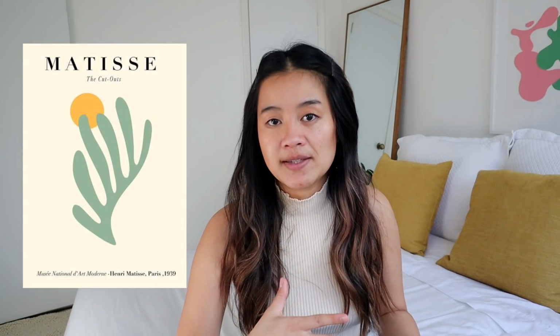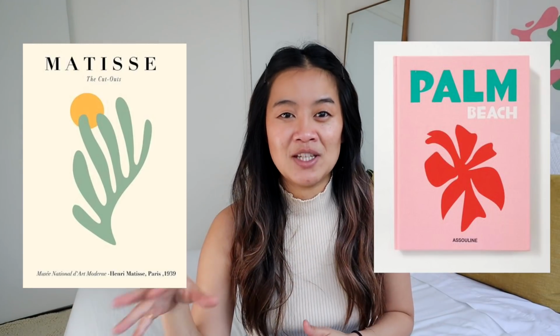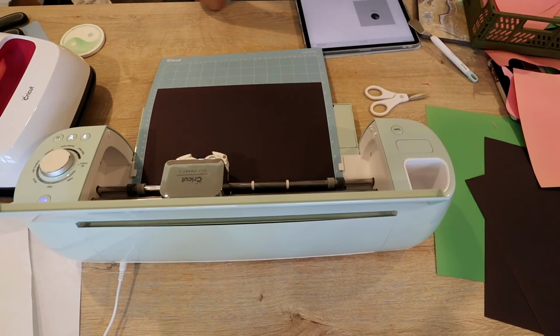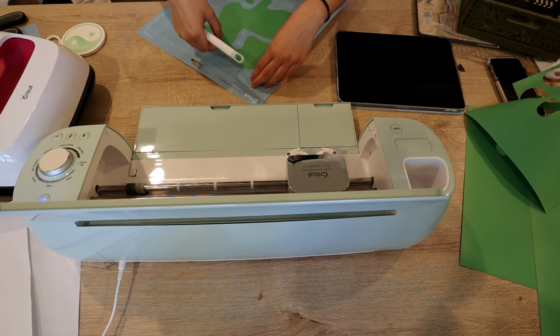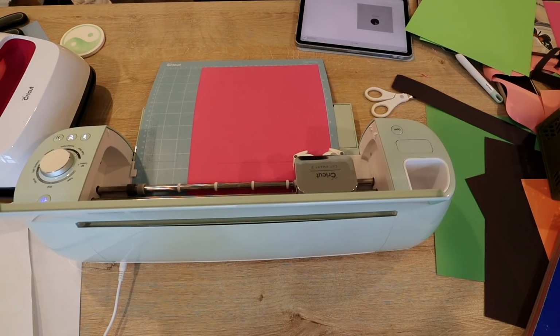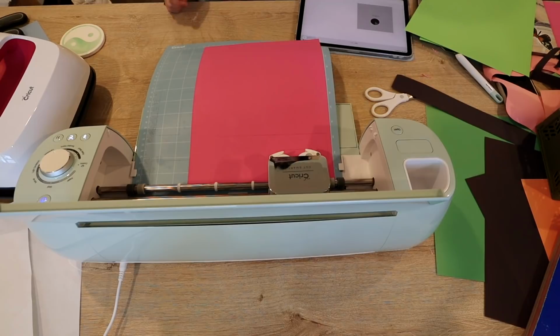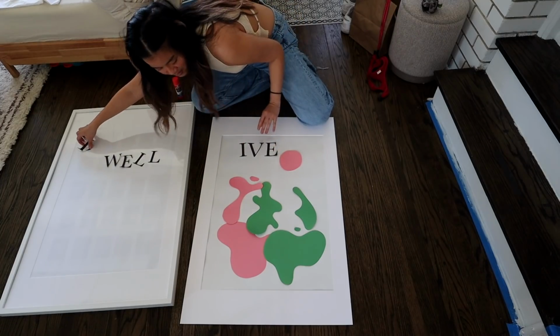We actually did something that was a little bit spoofed off of Matisse in combination with one of my most beautiful prized books. It's a coffee table book about Palm Beach by Aerin Lauder. So I took those two inspirations and I really tried to make something of my own. Obviously, you do not want to directly copy anyone's art. So I took inspo from both, cut a few blobs using the Cricut software. Also used the text option that cut out the text so beautifully.